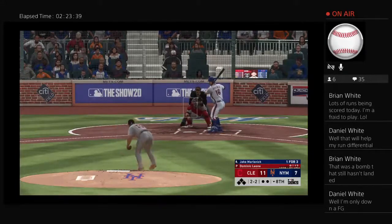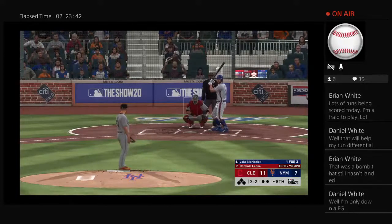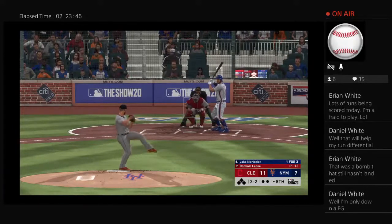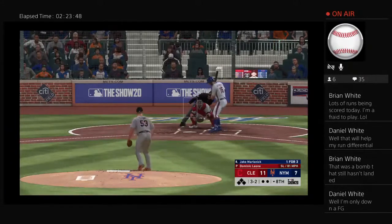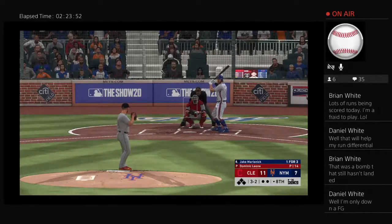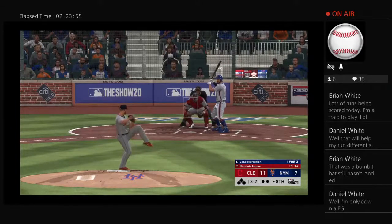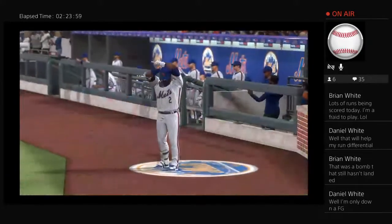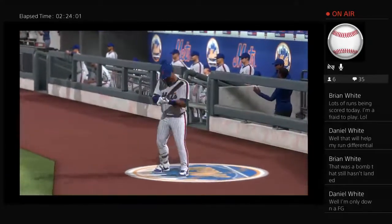Here's another 1-2. Misses. Ball 2. Got a count of 2-2. Breaking ball well inside and taken for ball 3. It's been a great job so far by the 8-hole hitter. If he finds a way to get on base, this could spell a huge inning. Swing and a miss on the slider, and that's out number 1.